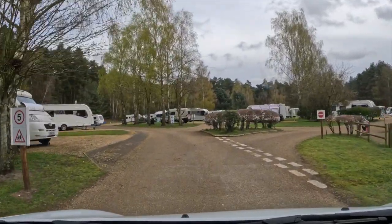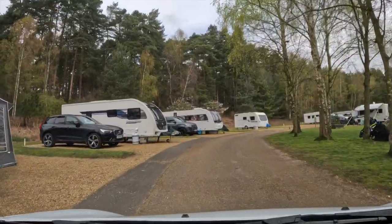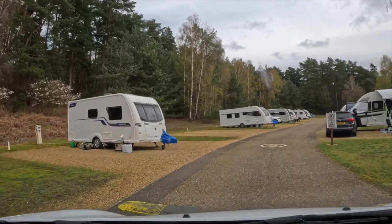It's set on a couple of different levels, pretty much all hard standing. There are a couple of grass pitches, but not many. But as you can see, it's your typical club site. That's the bonus to the club site. You kind of know what you're going to get, the layout and things like that.